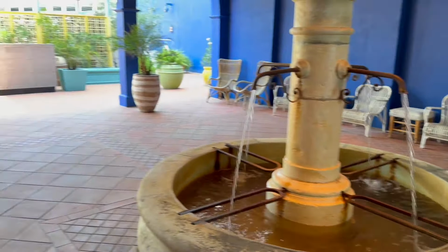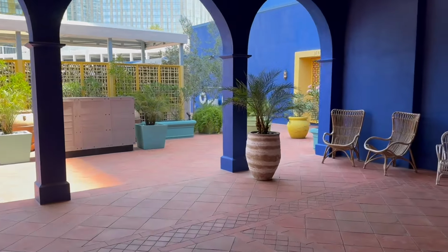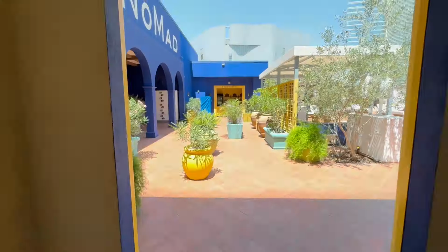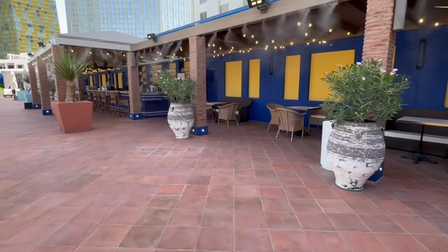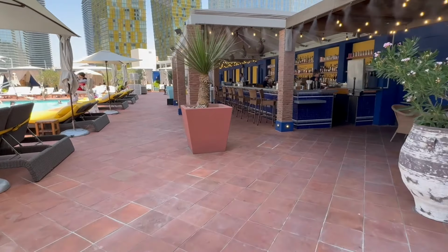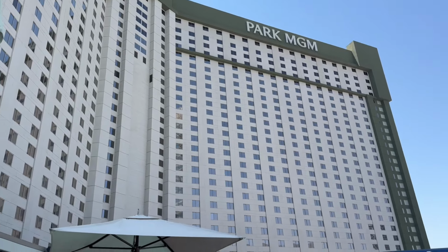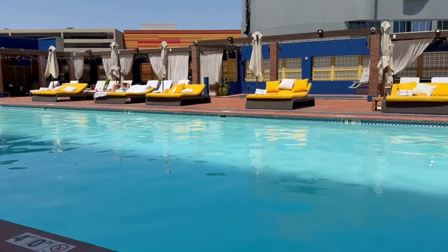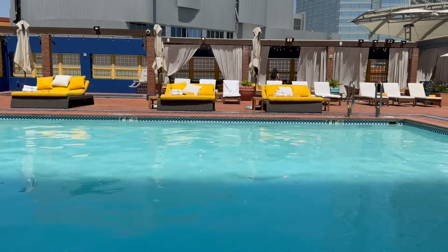Super relaxing Moroccan vibes the second you walk in. They have lockers that you can use if you wanted to lock your stuff up. You do have to show your key, and they do hand out wristbands, and this Nomad pool is only open to guests staying at the Nomad Hotel and anyone who buys a daybed or a cabana. It's only open from Thursday to Sunday. This was a Friday in June at around 11:30 a.m. and it never got really crowded. It was very chill and relaxed the whole day.